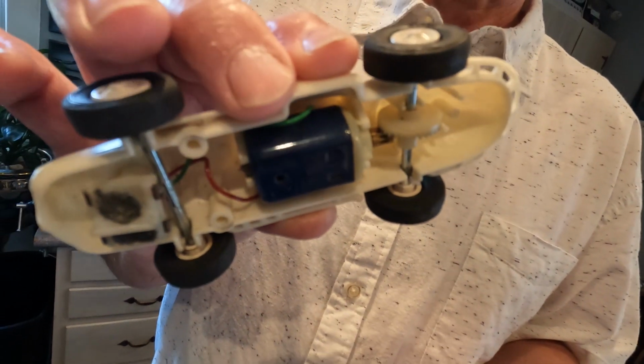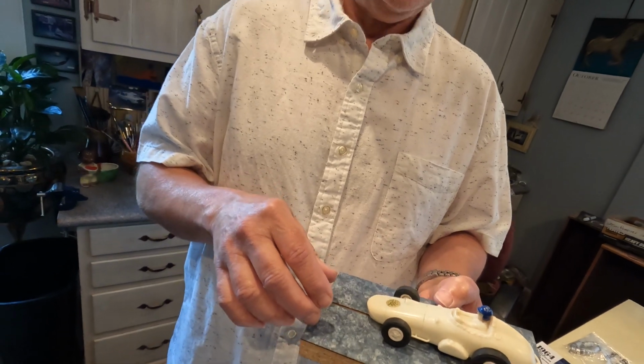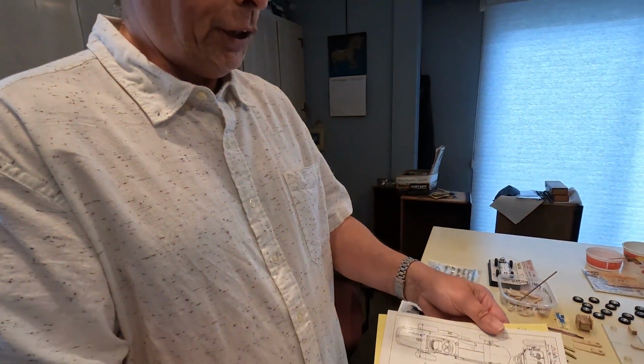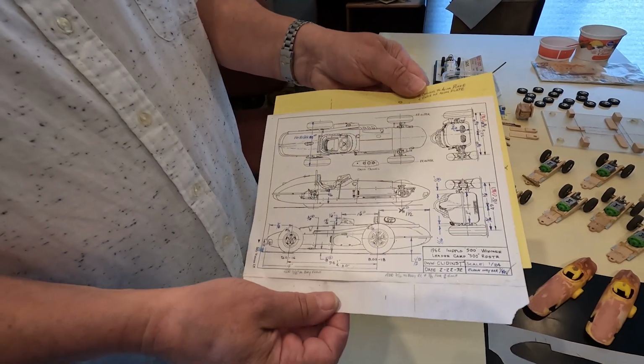But when I went to toy shows, I stumbled on them quite often, and I began to buy them thinking, you know what, I could probably gut that and make my own chassis and make a more detailed rendition of A.J. Watson's Roadster. I wrote to the IndyCar Museum, and they sent me this, which is actual drawings of the Indy Roadster.